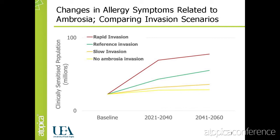But what's almost more important than that is the impact of the different invasion scenarios, where you see a big divergence from the green line in the middle. If we reduce controls on ambrosia, with what we term the rapid invasion scenario, the number of people sensitized would be far greater, up to about 75 million by 2041 to 2060. If we have much more stringent controls, a slow invasion, those numbers are slightly lower, up to about 30 million. But even if we don't allow ambrosia to spread any more from where it currently is, we would still see increases in the order of several million individuals.